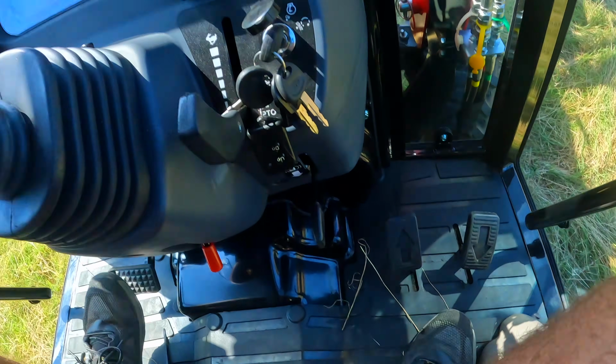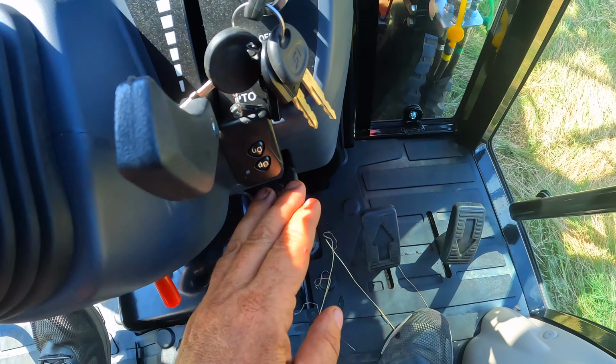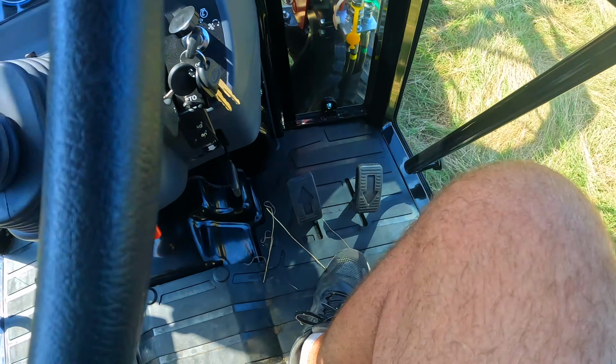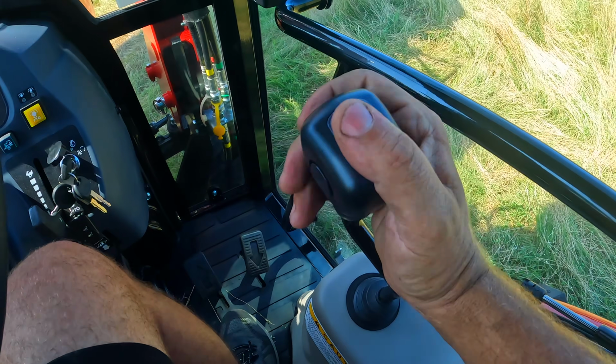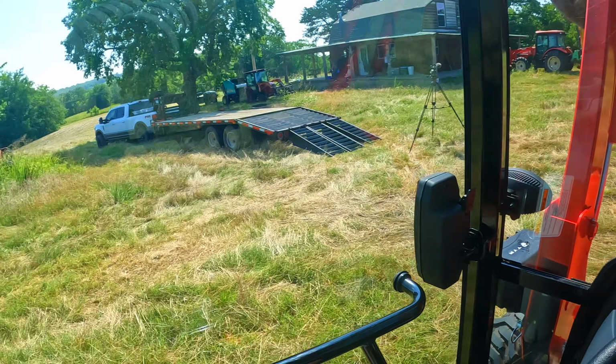Everything's pretty standard. You got this emergency brake that you push the brake and it kicks itself off. Pretty simple stuff. Your basic 2-pedal, loader joysticks in a good spot. Lifts a lot of weight. Cab is plenty roomy. I'm 6 foot tall and I got plenty of room in here to move around. Don't feel cramped. Not bad at all. But let's put the PTO under some stress and see how well the air conditioner continues to work.